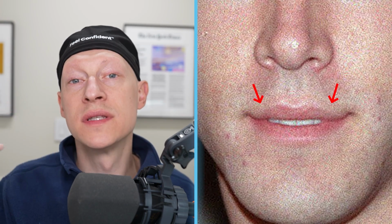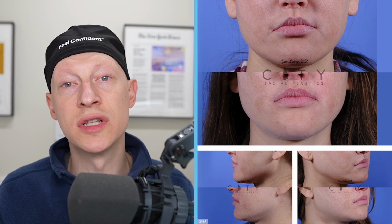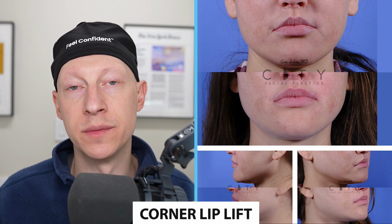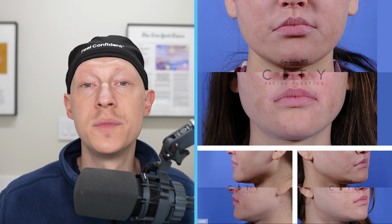Other people will have pink lip visibility all the way out to the oral commissure itself, but some people have this lateral hooding, and that's just a normal variant. For people who are looking to address that surgically, the way that's treated is usually with a corner lip lift. And when it comes to corner lip lifts, one of the biggest downsides is of course the scar that you get along the vermilion border.